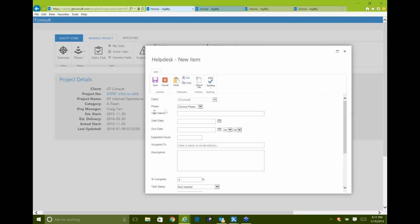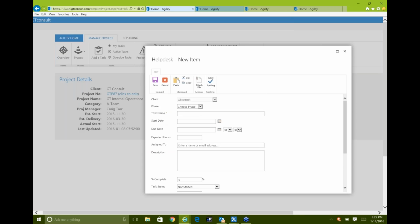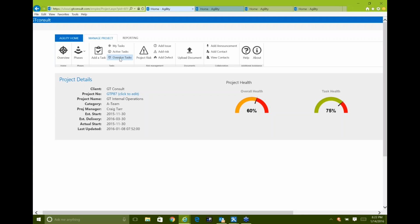And here we've got things like the task name, start date, due date, expected hours, who it's assigned to, descriptions, etc. So very much a normal SharePoint task. But some of the things that we've got in here are the phases, and you'll see straight away it's got the new SharePoint Vital phase, it's got Agility, Aspire, Attend. So this is reading all the information from our phases and automatically putting it into my help desk, which is sitting on another site. If we go and have a look at some of those tasks, so let's go and have a look at the active tasks.